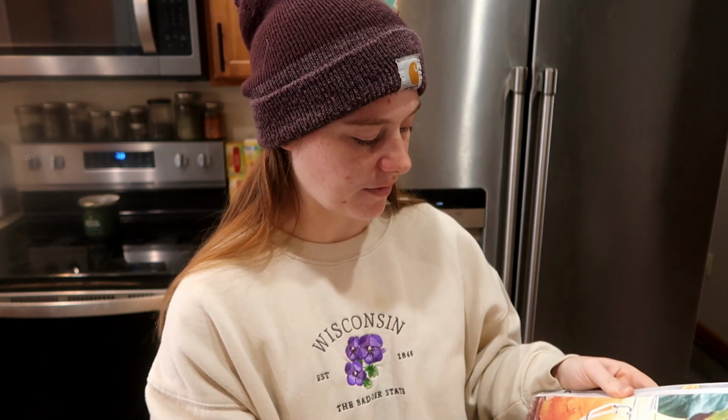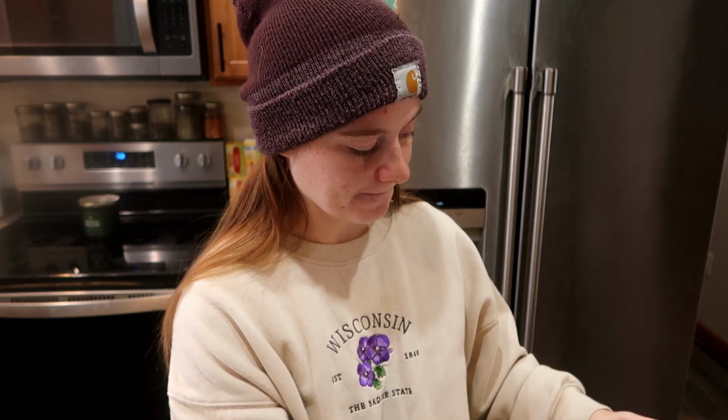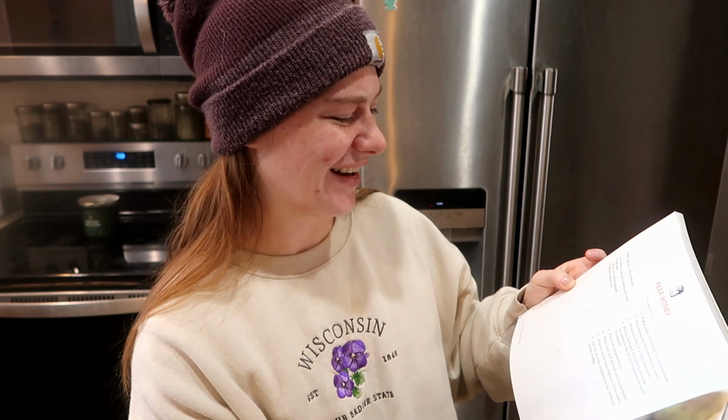That's been our favorite. But also a new recipe for me this year was the pear honey, which is on page 98 here. You can tell how loved a cookbook is by how sticky it is when you open it. But this pear honey was really great.